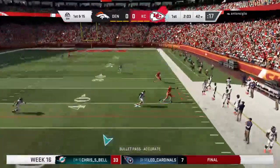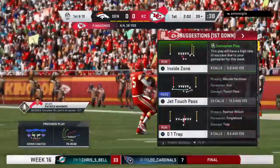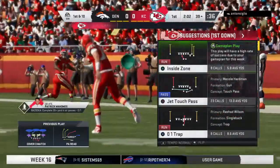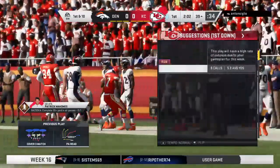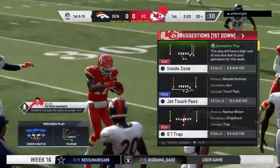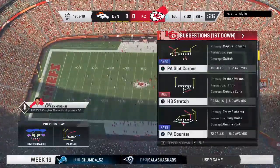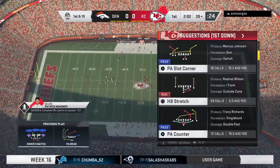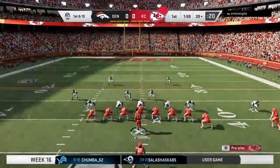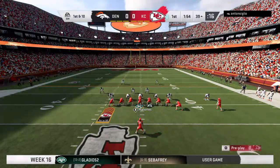On play action, it's Mahomes. They'll roll him out right. This pass going to be caught by Hardman. And he's going to be out of bounds, but not before he takes it inside the 40. The Chiefs have got the passing game rolling a bit, and another first down. First and 10 at the 39-yard line, now in Denver territory.